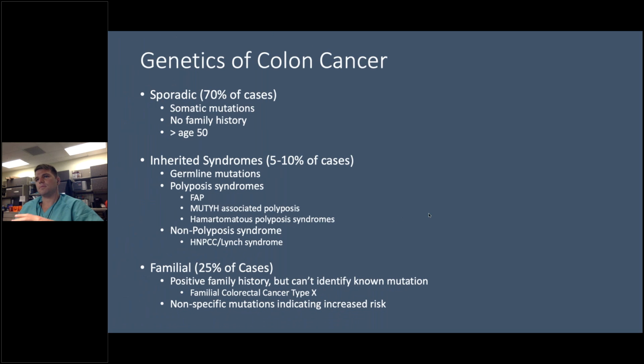For these inherited syndromes, they have this first hit, and that causes them to be more likely to get the second and third hits that eventually result in cancer or malignancy. And so for these, this would be the polyposis syndromes. So that's FAP, MUTYH-associated polyposis, and then the various hamartomatous polyposis syndromes, which would be like Peutz-Jeghers syndrome. And then finally, the non-polyposis syndrome, which is Lynch syndrome.